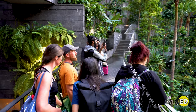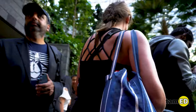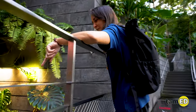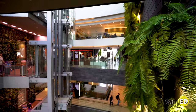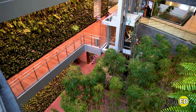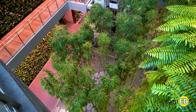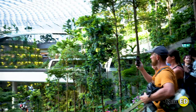Thank you. It's making it through the jungle. Whoa. If you look down here, it's really cool. There's a little walkway down here through a bamboo forest. A lot of diversity and a lot of planning has gone into this structure, which I can really applaud people for. Ah, look, there goes the SkyTrain. It's so futuristic in here.